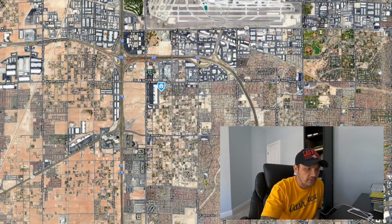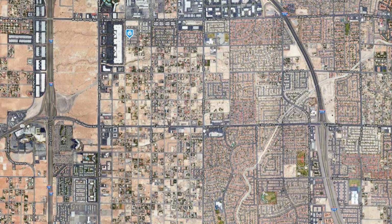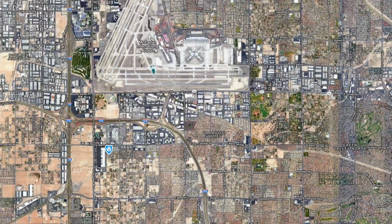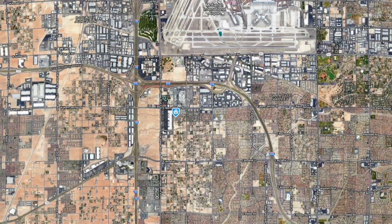Now, if we take a look at grocery stores, if we come down here on Warm Springs, you have your shopping center down here, or you can hit a Walmart right here on Eastern and Warm Springs. Just come down Warm Springs, go up Eastern, and you have all your shopping here. You also have shopping here, as well as a neighborhood Walmart and an Albertsons. So this property is very conveniently located.